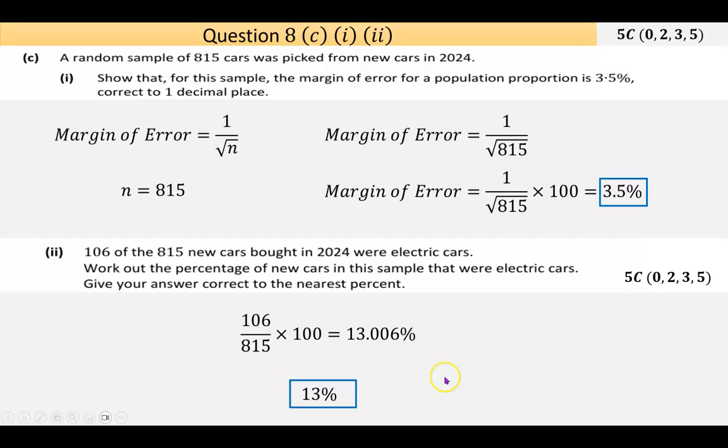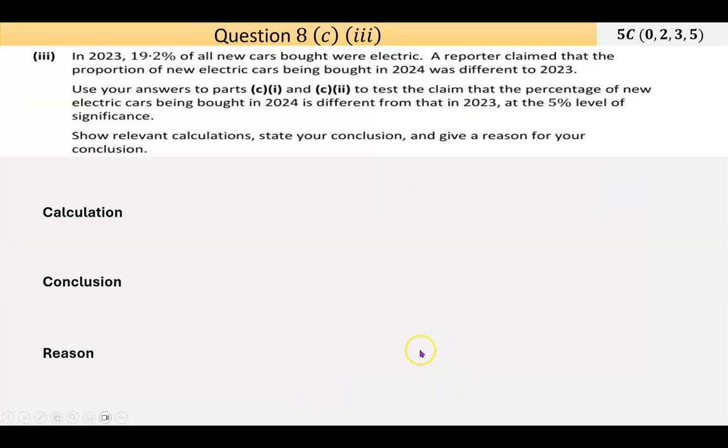Okay, part 2. Now we get into the trickier thing here, which is the hypothesis test. And there's a kind of way of doing this. Now it's only worth 5 marks, and from my experience, it's not that well answered. But there's a way of doing it, so I'm just going to go right through it. You have to use your margin of error, and they call this p hat, plus or minus the margin of error.